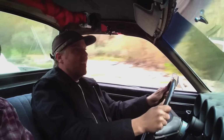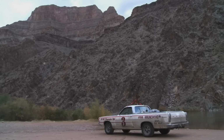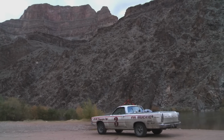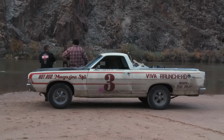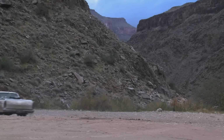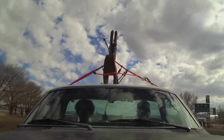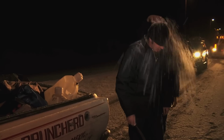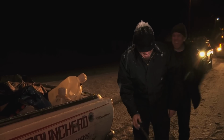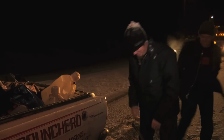There's the river! Yeah! We're at the bottom of the Grand Canyon. You know, sometimes when you hit the road, the road hits back. But we refuse to lose and always have fun on Roadkill. Oh, dick. By the way, that was the snow I peed on. Dick.